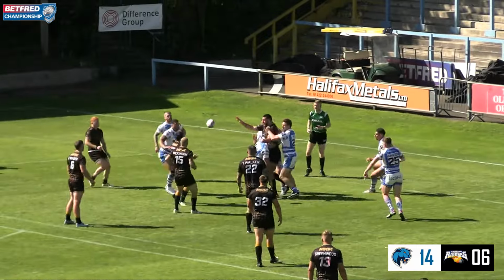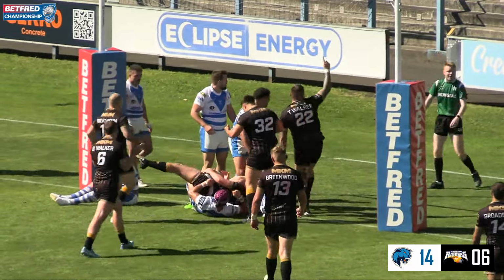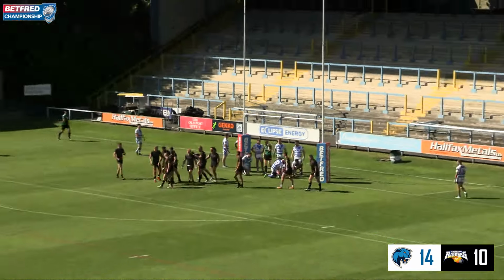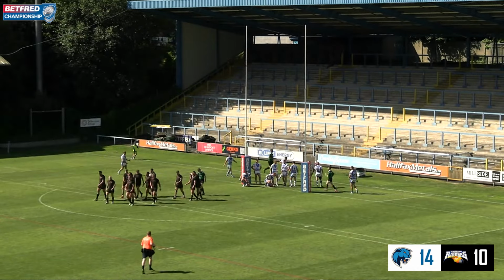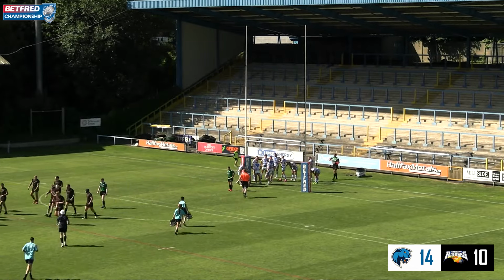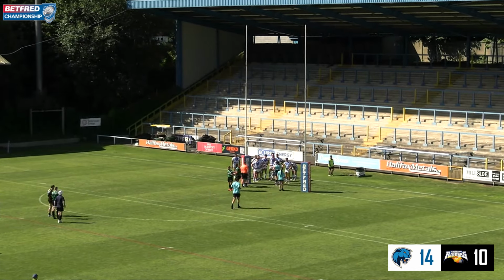Short ball to the line, Pye again. Gets the offload, here's Cresswell. Short ball, great tackle there by Kevin. He gets the ball away, and Cresswell, has he got the ball down? He has. And Barrow go back to back. And I hate to say it, but that Dufresne knock on from that scrum could well be all important here. And Barrow scored twice in 2 minutes to completely change the face of this game.